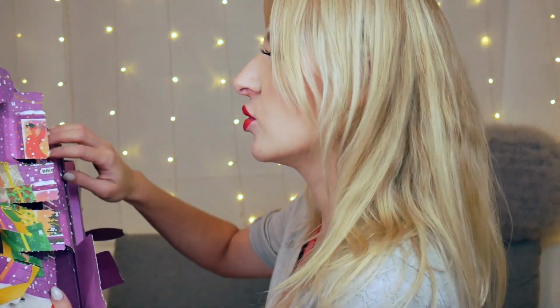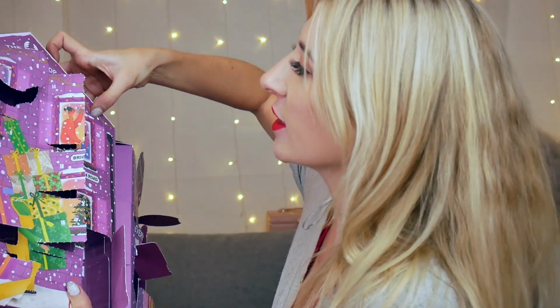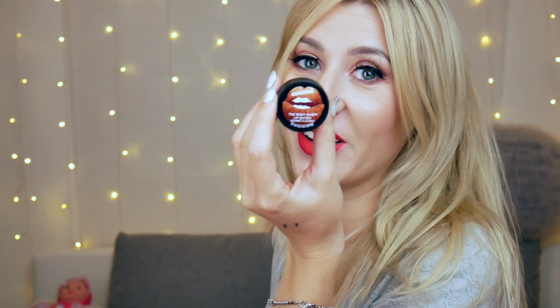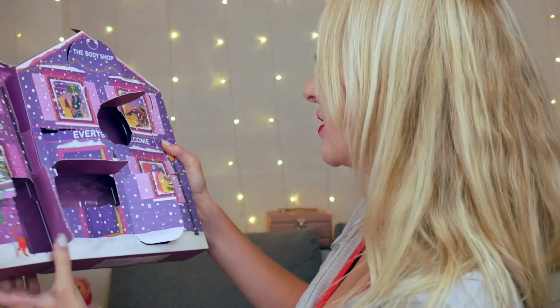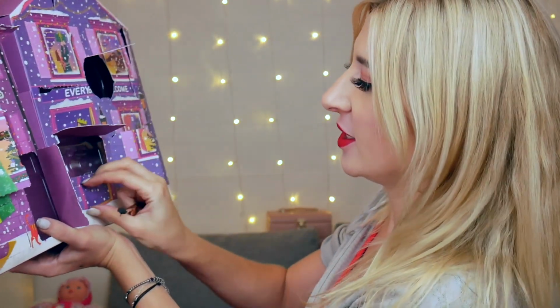And now we will go to number 20. Number 20 is here. Oh, this is coconut leaf butter, guys. This calendar is so worth it. At least if you like those kind of stuff. And then after 20 we will go to number 21, which is here.